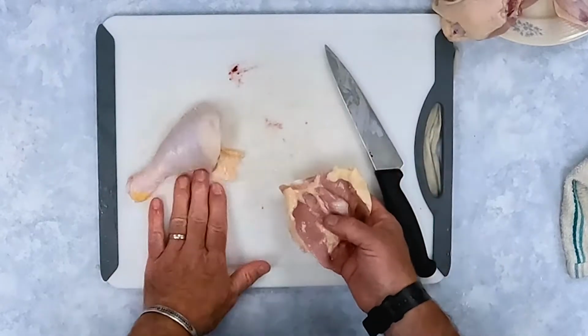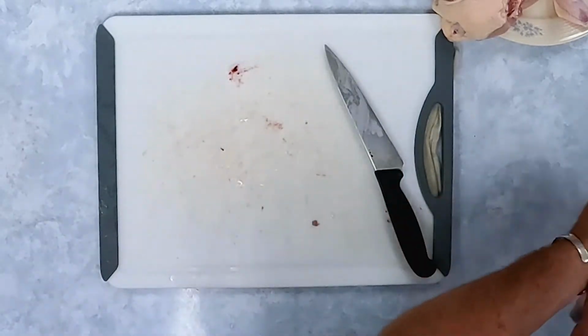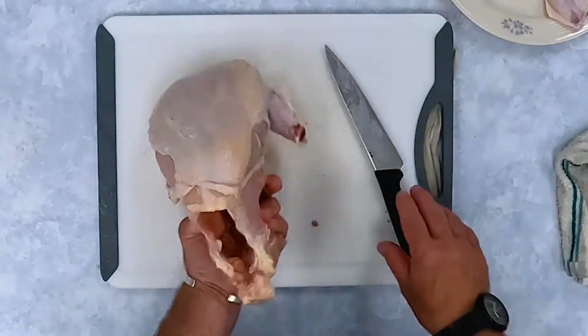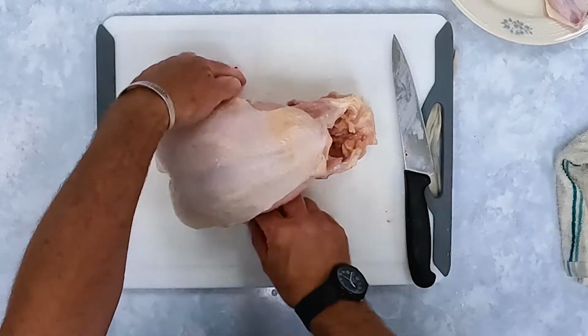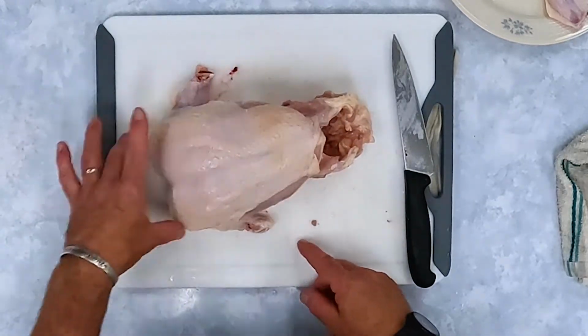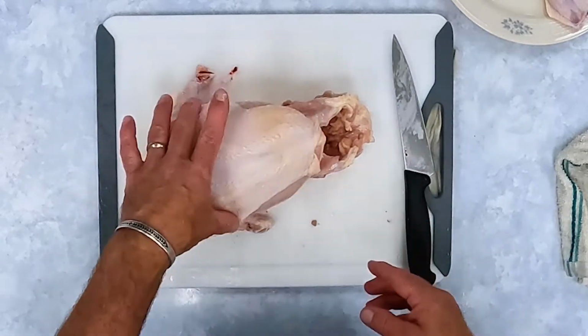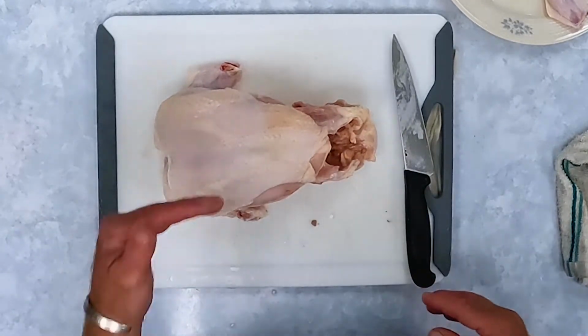So once again, we've got the drum and the thigh piece. So now let's come back over. We're going to finish the bird. It sits up still not right nice. That's one of the reasons we leave the drumettes on there, because they're way easier to remove once you've removed all the meat. It also helps stabilize the whole carcass while you're removing the breast.